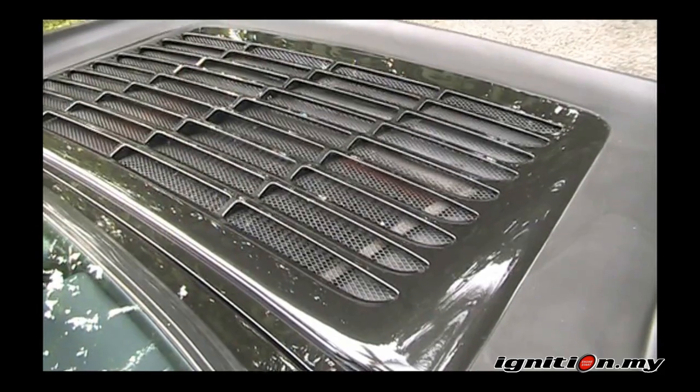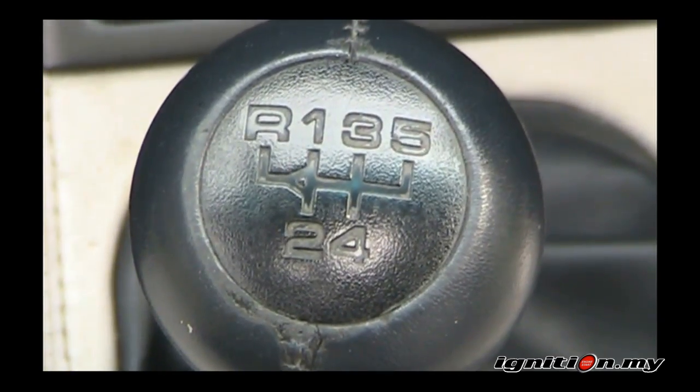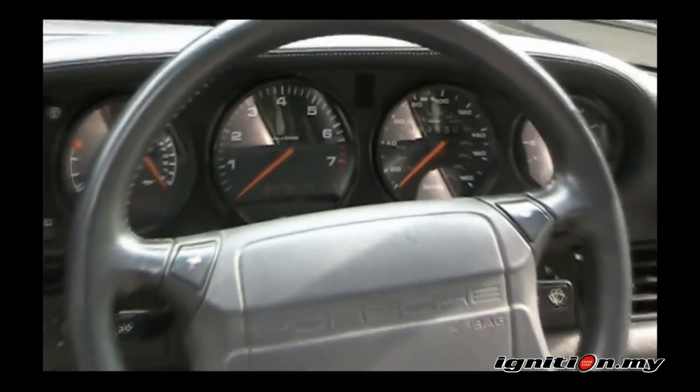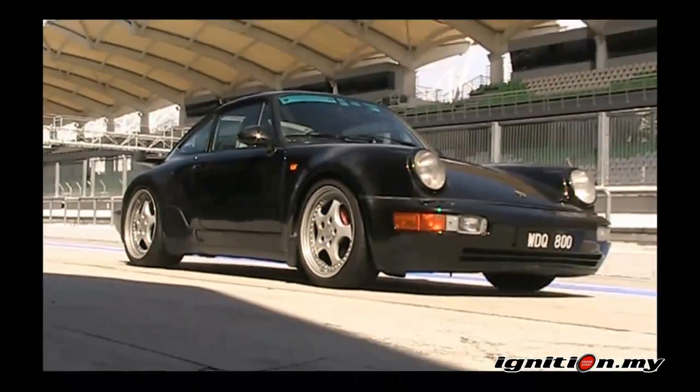Right, so something a bit different with this track review. Not the usual car you see every day. In fact, only 83 right-hand drive units exist at all. The Porsche 964 Turbo 3.6. So let's do it real good.